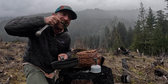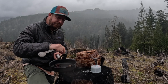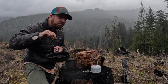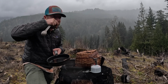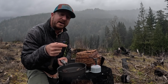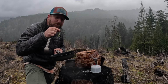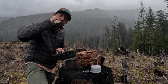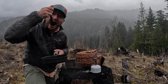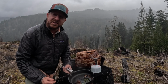Can't wait to eat more of that. Yum. These actually pair really well together. It has its own flavor. It also kind of has a nutty flavor to it. Not quite like kale, not quite like spinach, but similar. That's delicious. So I'm just gonna mac down on these.